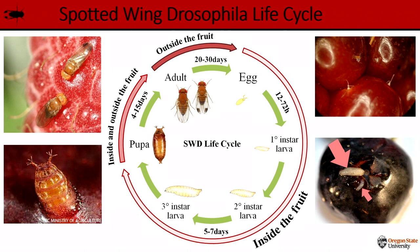So again, they lay their eggs directly into fresh fruit. That's why they're a pest. Usually they do leave their little breathing tubes out of the fruit. So here's just an example of their eggs inside a cherry. Depending on the temperature, it takes 12 to 72 hours before that hatches.